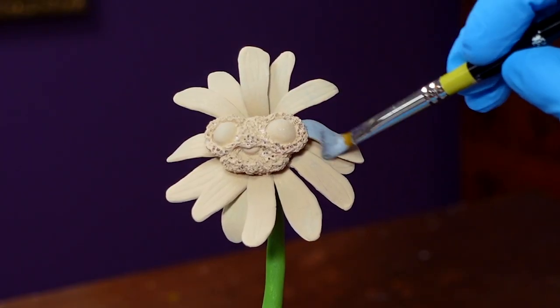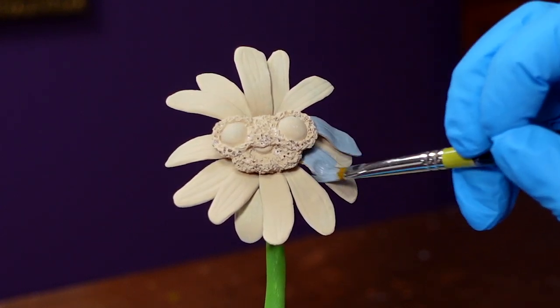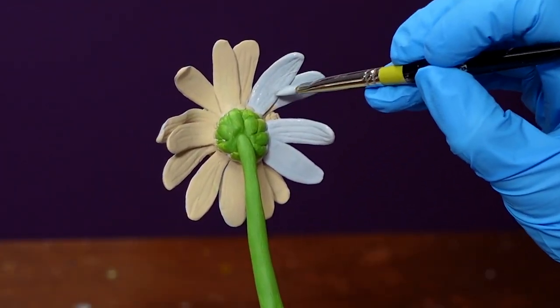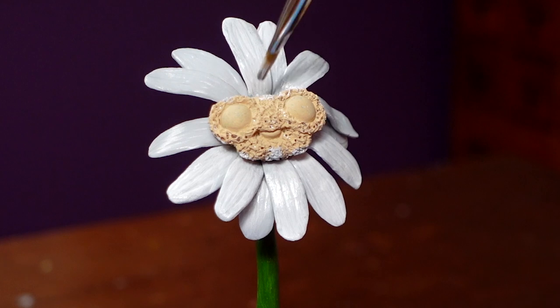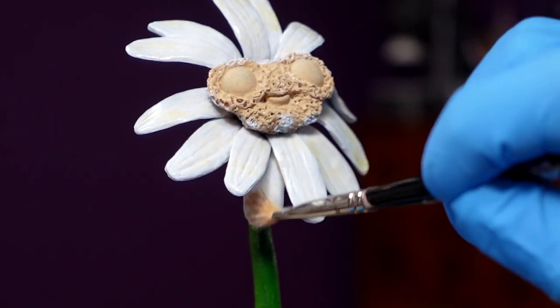I want some contrast in the petal flowers, not to be confused with actual petals as we learned. So I'm putting down some gray and then I'll add some white over top. I also add a few more pops of color here and there just to add a little more visual interest.